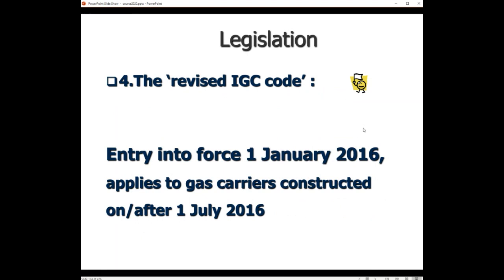And then there is the revised IGC code, that means that the IGC code, which I previously mentioned, has been revised and entered into force the 1st of January 2016. And that applies to gas carriers constructed on or after the 1st of July 2016. There have been a lot of revisions again. You see that during history, the regulations are adapted regularly.